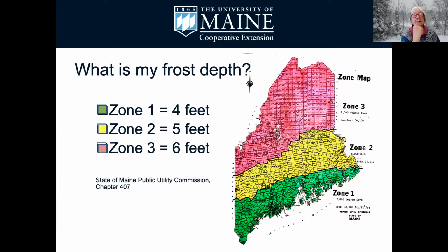So where is the frost-free depth? This is actually from the State of Maine Public Utility Commission. They had a map that showed the frost-free depth, and these are general figures. So if you're in zone 1, you only have to go down 4 feet. In the pink, I'm up here in Dover Foxcroft. We're just barely in the yellow. When I had horses, we had our sump down 6 feet. So it's just, do you want to risk it freezing or not?